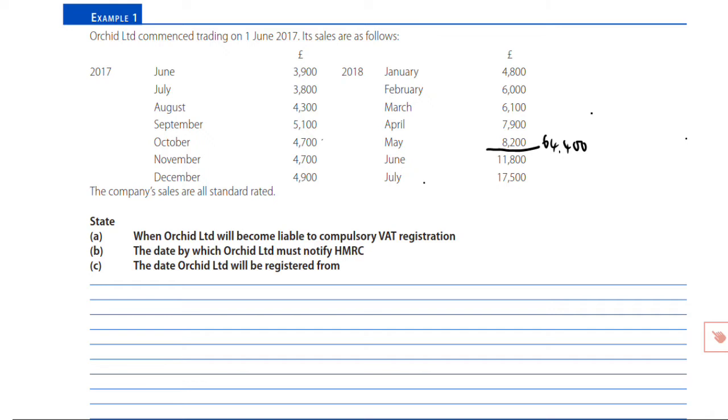Then all you have to remember to do, when you move to the next month, as we said, we are adding in 11,800. We're taking out, as we now move, it would now be 13 months from the date we started to trade. We only look back over the previous 12. We take out the previous June 17. So when we work out the effect of that, we're deducting 3,900 from this figure, and we're adding £11,800 to that figure. What does that then come to? Well, we're still a way short. We're up now to just £72,300, so still no requirement to register for VAT.